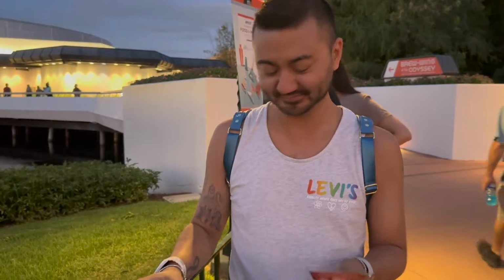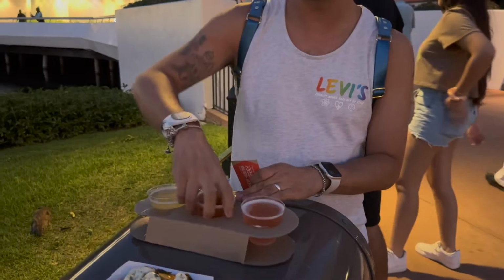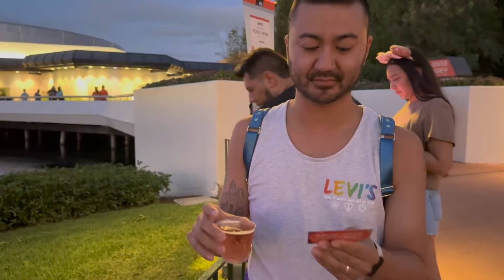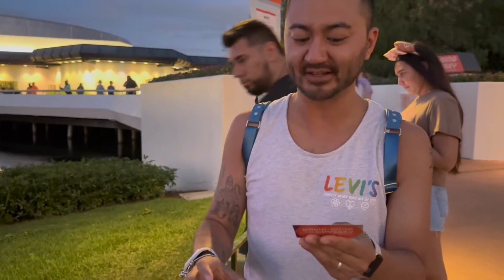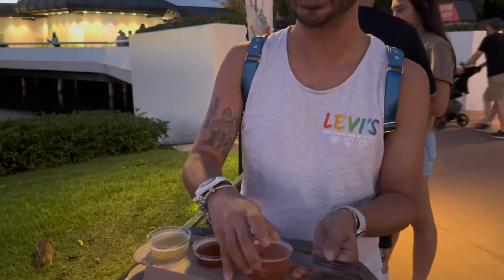That just tastes like spiked apple juice. And then this one, if I don't spill it. I think that one. Oh, stop it. I think that one is the strawberry lemonade. Unless this one is. I can't tell, they all kind of taste the same.